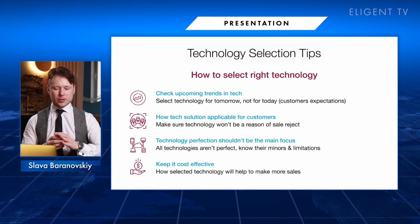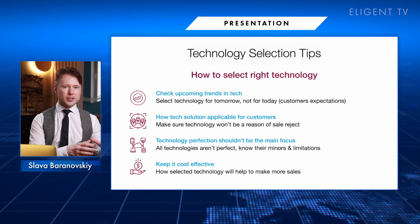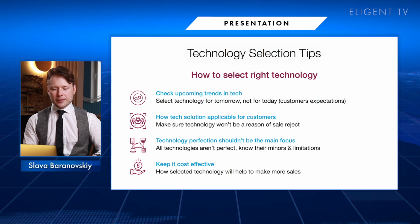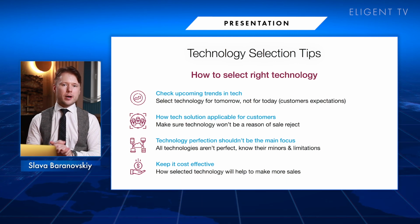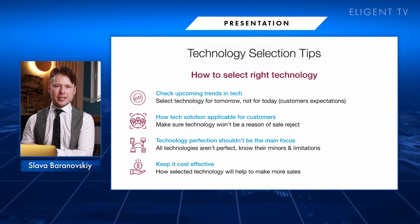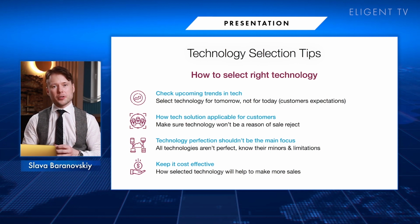Please make sure the technology won't be a reason for sale or usage rejection, and that you're able to reach your potential customers who use certain devices or platforms. Technology perfection shouldn't be the main focus, because the main focus is the value proposition for your customers and users. They just need to get something for their needs, and it should solve the problem. So the technology itself is not the key factor of your product's success.